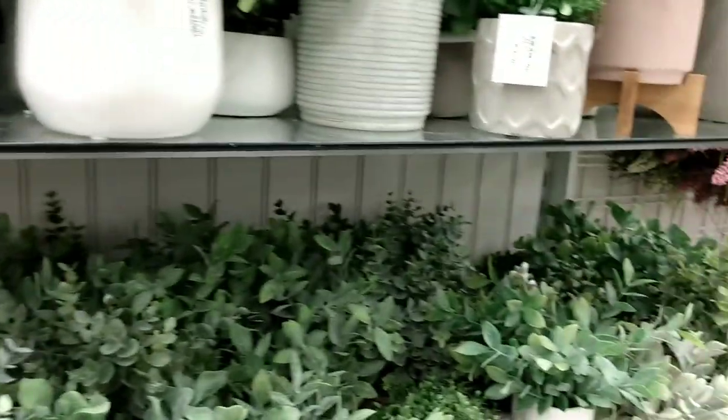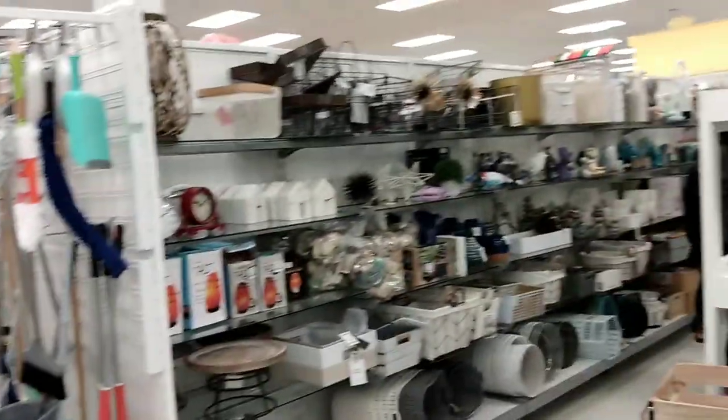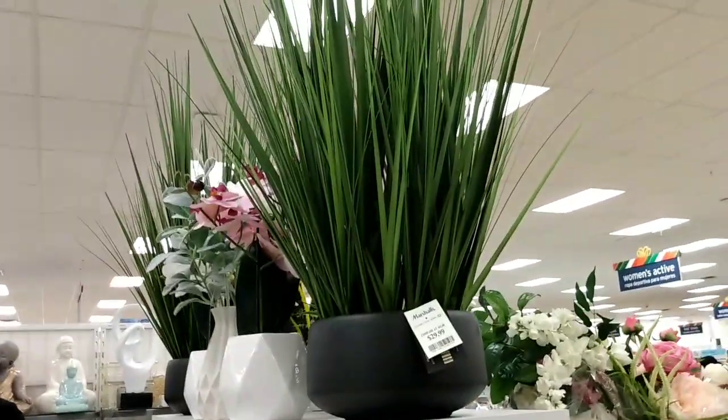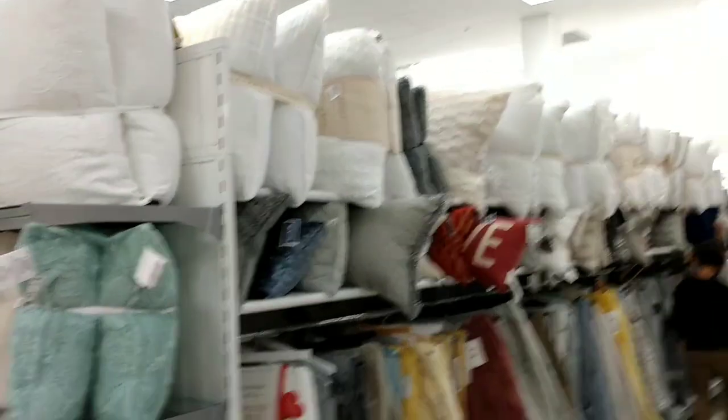Y'all see these plants? I am going to go back and get me some plants just as soon as I get through with my van and I get to that stage. And they just have, look at that. That was so cute. A tall plant to go somewhere in your house. I'm sure you got a corner for it. Pillows galore. Yes. You need some decorative pillows. Oh, look at that color right there. Just beautiful.